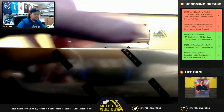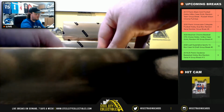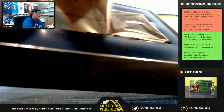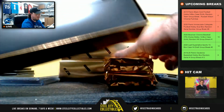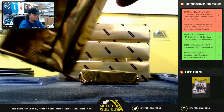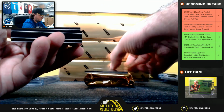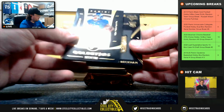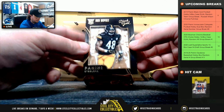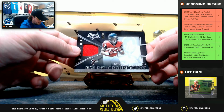All right, so going into the second half of the break here. Gold Stars, Odell Beckham, numbered to 199 for the Giants. Rookie team, Seal of Approval, Dorial Green-Beckham, numbered to 149 for the Titans. Bud Dupree, base rookie for the Steelers, numbered to 199. Golden Ground Game, Devonta Freeman jersey, numbered to 99 for the Falcons.